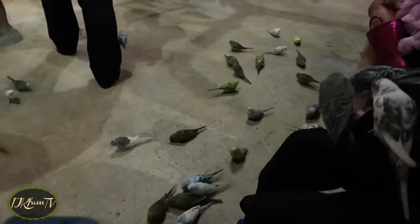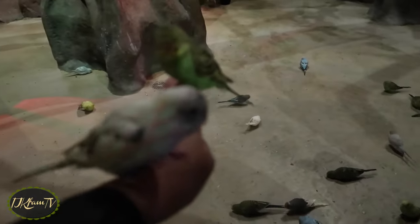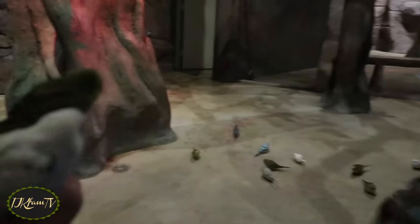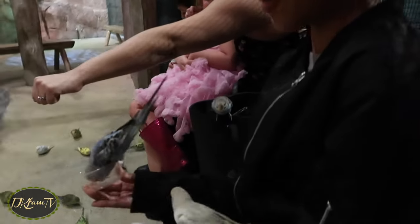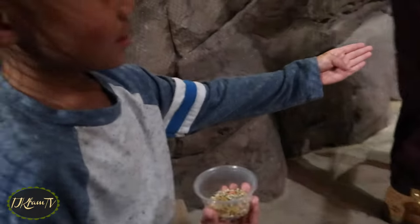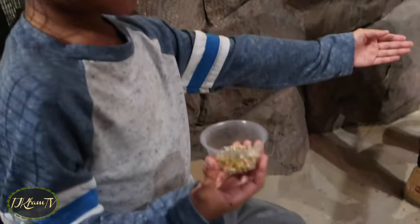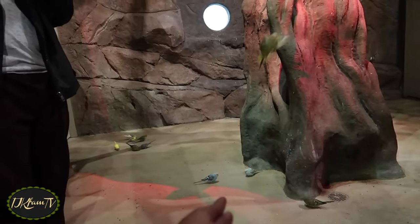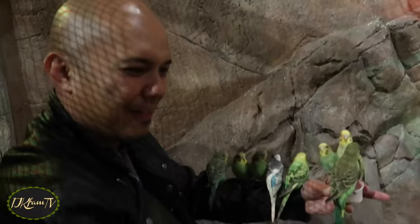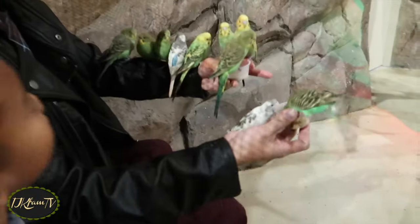Stick your hand out, Kaleah. Look, Kaleah, look. That's so cool. That's so cool. Kaleah, stick your hand out. Carson, are they coming to you? Not yet. I have been. I don't have food. Oh my god, they're fighting. They all love Daddy, look.